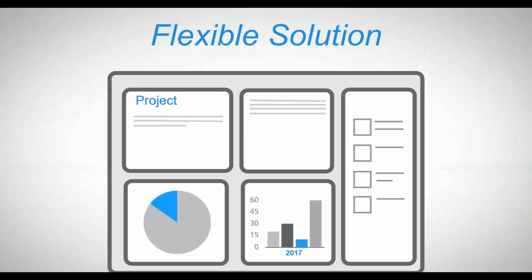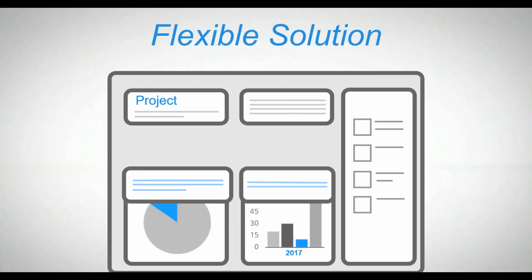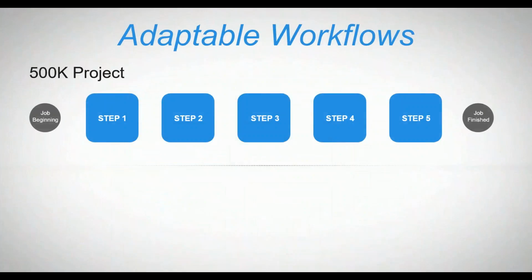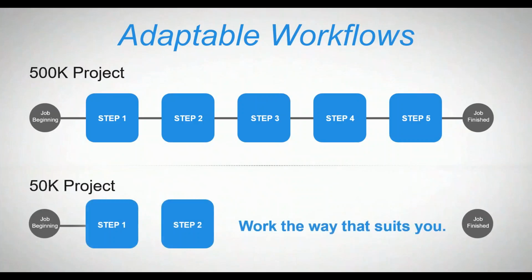With BST, every screen, dashboard, report, inquiry, even field label can be tailored to suit your business needs. You'll be able to adapt the system to exactly what your requirements are. As a result, BST provides a fully adaptable workflow. For example, you might have a large project that might need to go through 5 steps of approval. Or you can have a smaller project where only 2 steps are required for approval. So you can tailor the workflow to suit the way that you work.